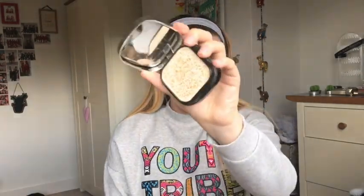And the powder just makes you look so much more flawless than you do usually. And I have quite a few lumps and bumps on my face as my face will always be breaking out recently. So this powder just smooths it all out and makes me look just so flawless. I'm so impressed.